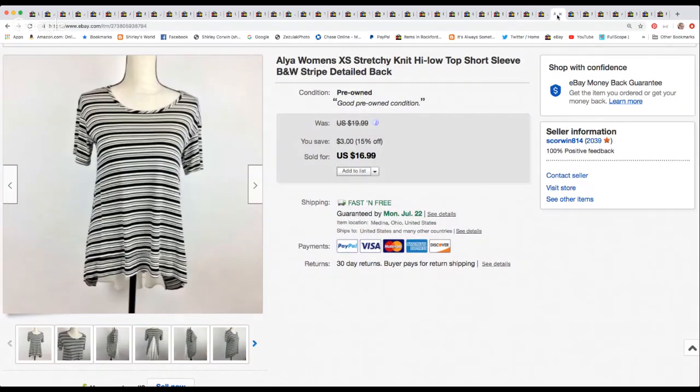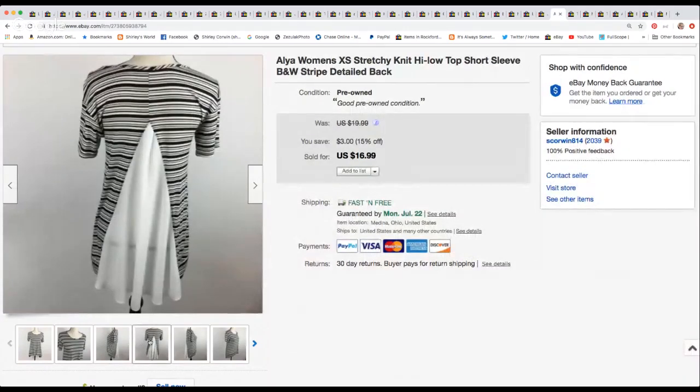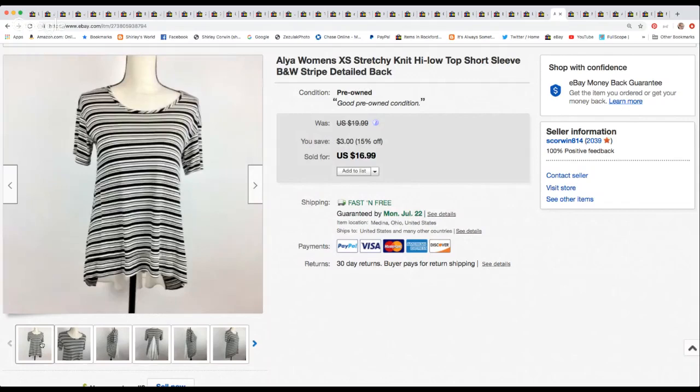Alya, Alia. I'm not sure if this is a brand from that store, which escapes me at the moment. But I didn't put that on here, so I wasn't sure. Anyway, in the back, there was this long cutout V, and it had this sheer type of draping. It's sort of a strange looking little shirt. It was a high-low hemline, and it went for $16.99, the sale price, and it shipped for free. It went to Maine.